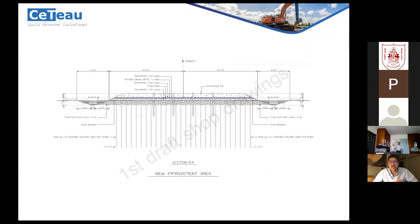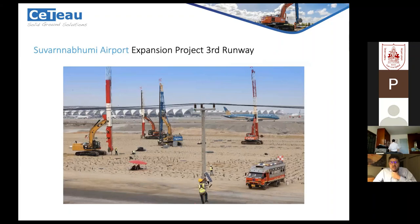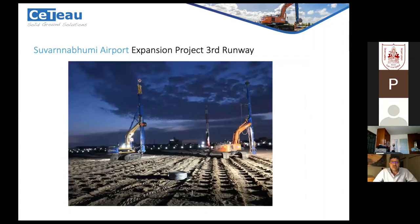Here's a shot at some point when we were having more than four or five installation rigs, and also working at night. Installation of PHDs on the left side, HDPE in the center, and geotextile on the right side, and the trenches as well of the Suvarnabhumi project.